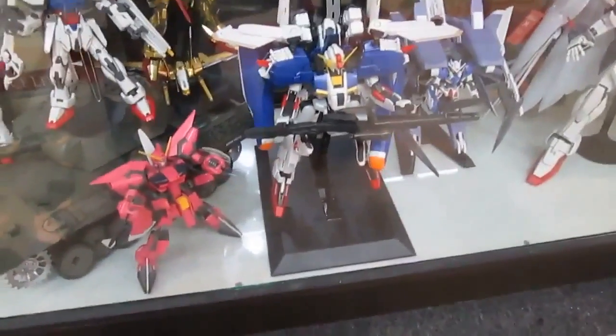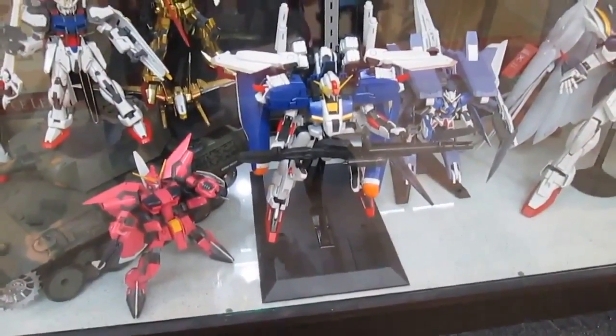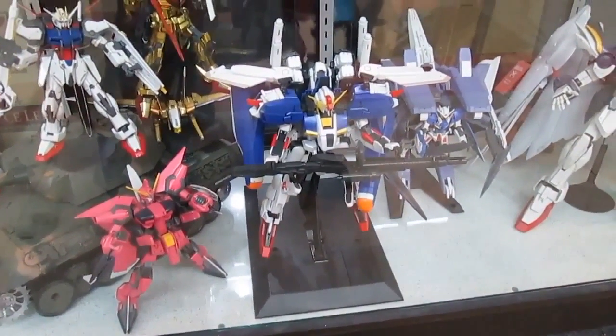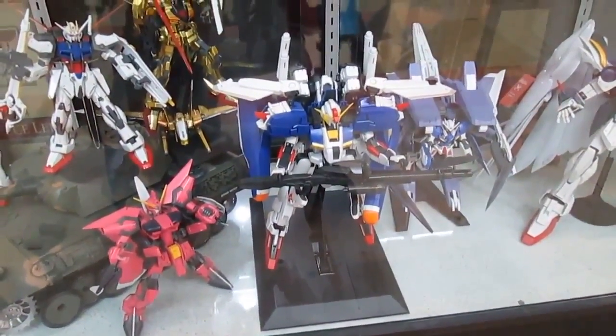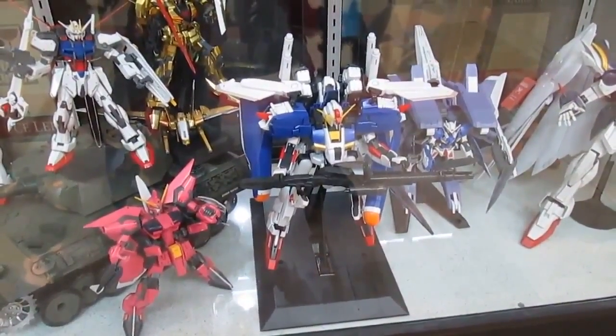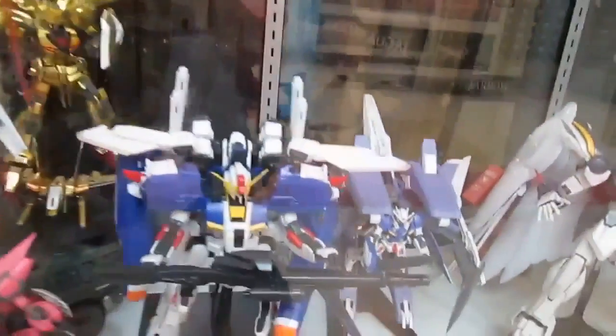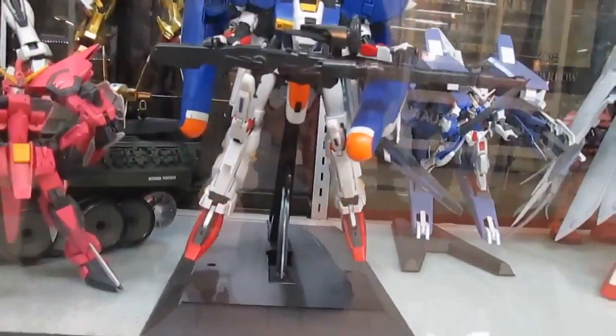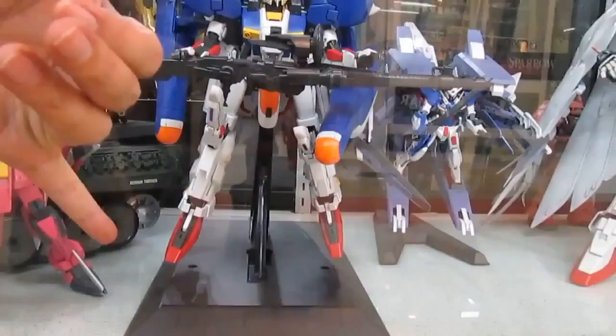And the one that I got for 100 ringgit from TT Hongli, I think, or was it from Daban, I'm not sure. That one has the orange armor, and I think that this Gundam looks better when it's in orange color. It is a very big unit, very big unit.